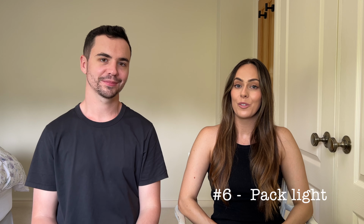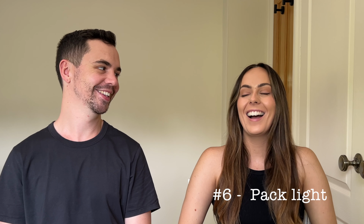Okay, so tip number 6 is to pack light. I'm very guilty of not doing this, and New Zealand was kind of no different. I did a lot better than I have done previously, but I still struggled a little bit and took too much stuff. Honestly, you need a lot less than what you think, but some essentials that you will need are a rain jacket. As we mentioned, the weather can get a little bit hairy, but if you have a good rain jacket, it's nothing to worry about.